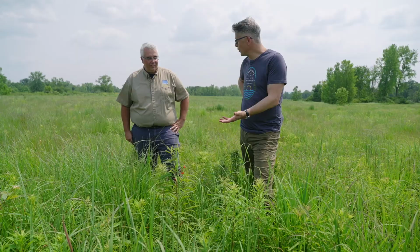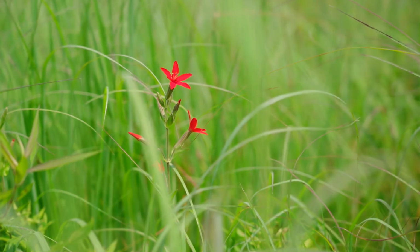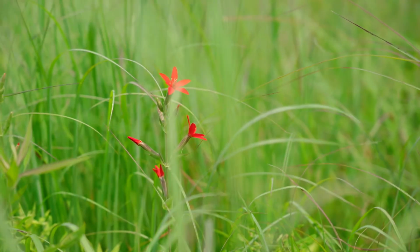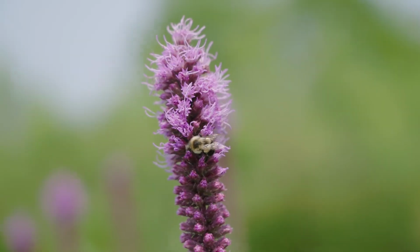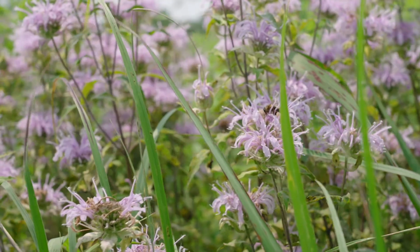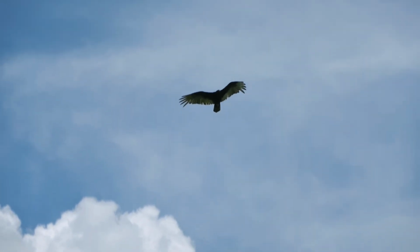Here it is, the royal catchfly. Yep, so one of the showier of the prairie plants that we have here. Prairies are really important to pollinators: butterflies, bees, wasps. The prairies are really important to bird species, both for food sources, nesting habitat, and cover.